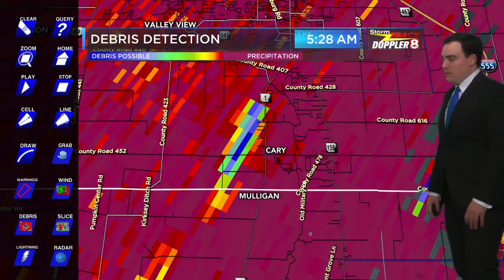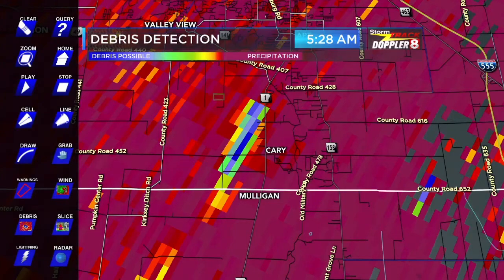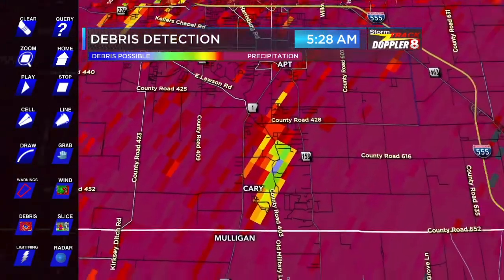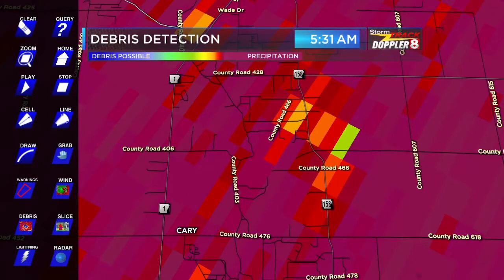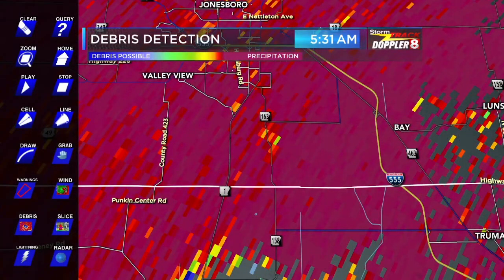Yeah, I think what it kind of looks like is maybe there was a touchdown somewhere through here and that blew the debris this direction. Maybe that's a possibility. But I would be willing to bet we probably need to get some crews to check on this area right through here, which would be County Road 409, 413, 419. And then pretty much what we said earlier, if your road is in the 400s, and that debris showed up right through here, 428, 468, 403. That's the area that just now had debris signal.